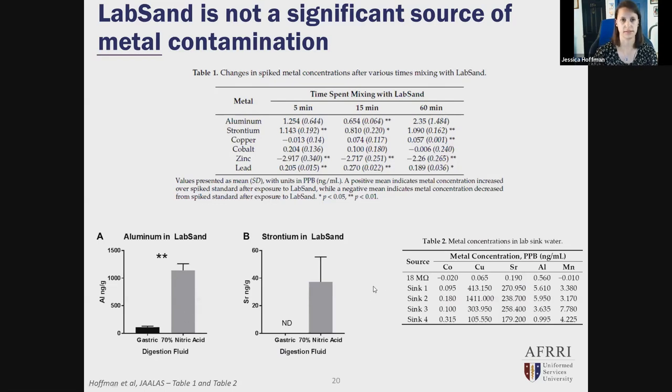Copper was not found in the lab sand at all. And so through a series of tests of different water sources in our labs, we found that copper is actually really high in the sink that we were using to wash the metabolic cages.